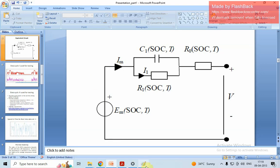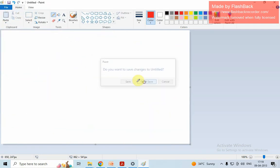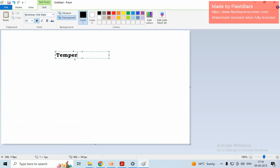Sir, at this time I should introduce one new basic formula. How much temperature is produced, or how much heat is produced, is based upon I squared R. R is the internal resistance of the battery. I can be the charging or discharging current. Is it clear?